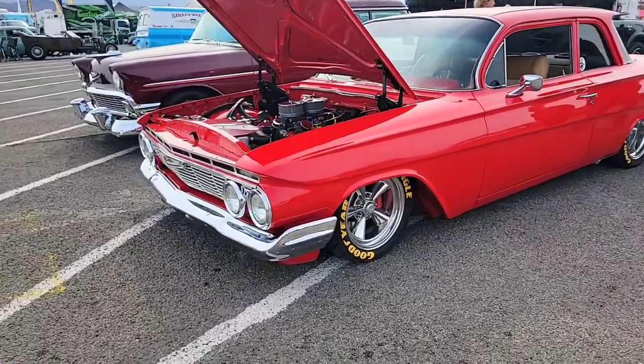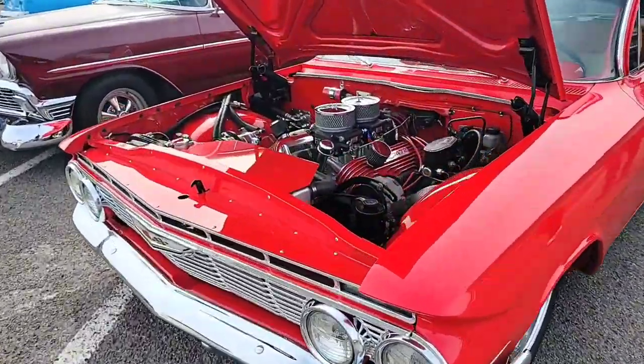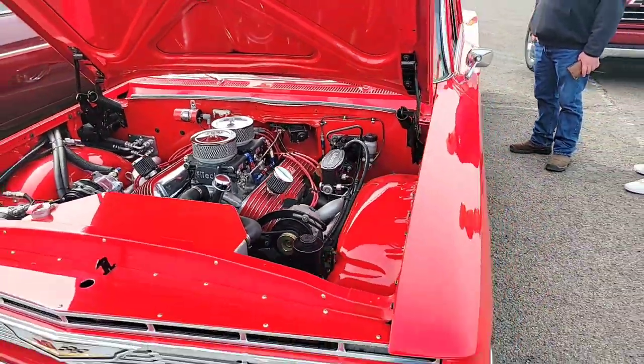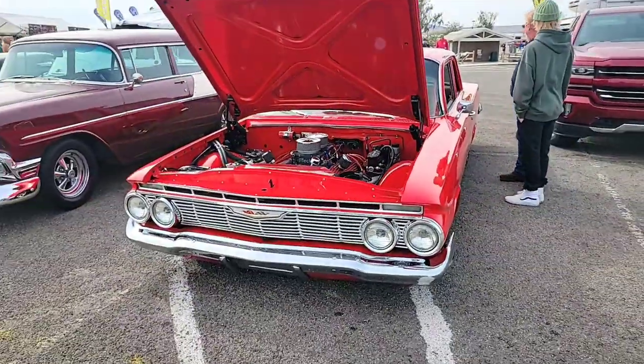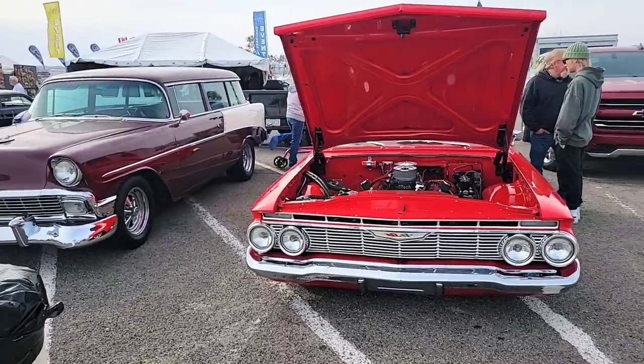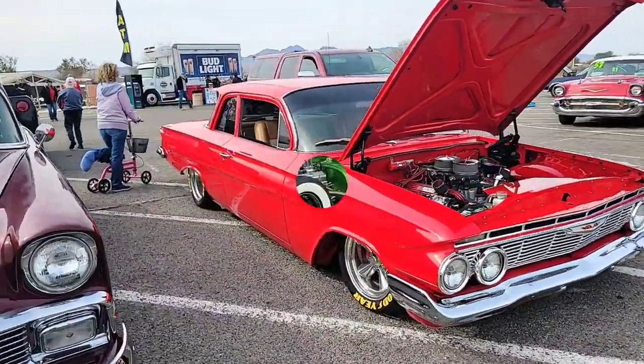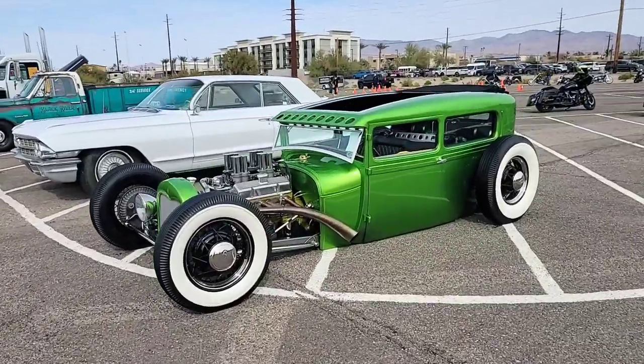Leave me a comment. Tell me what you think about this Impala. It says 472 on the valve cover. All right, folks, more cars.